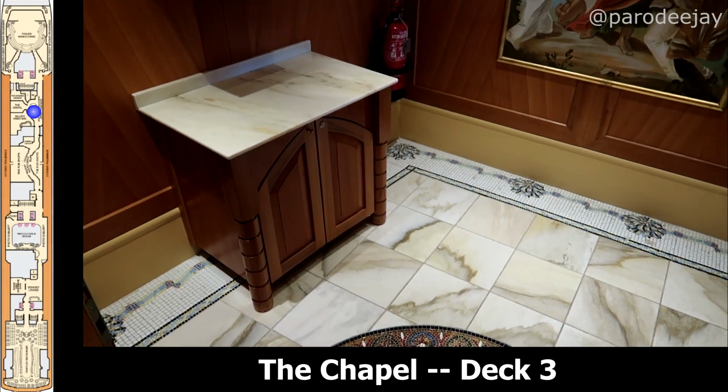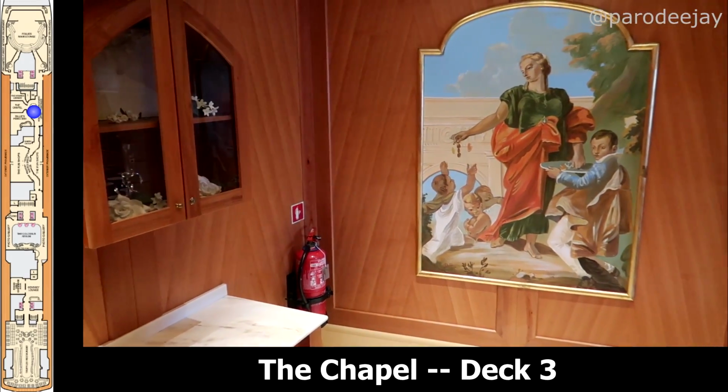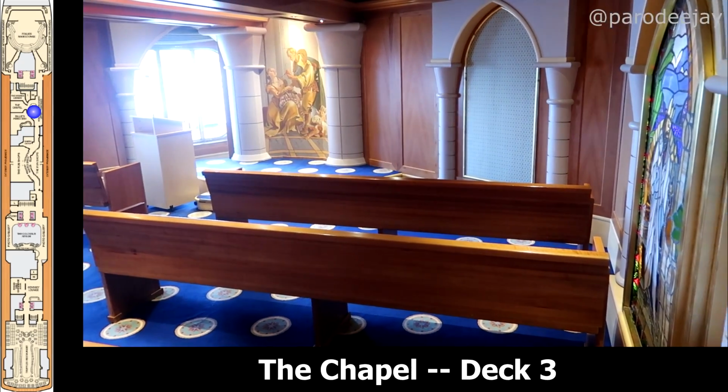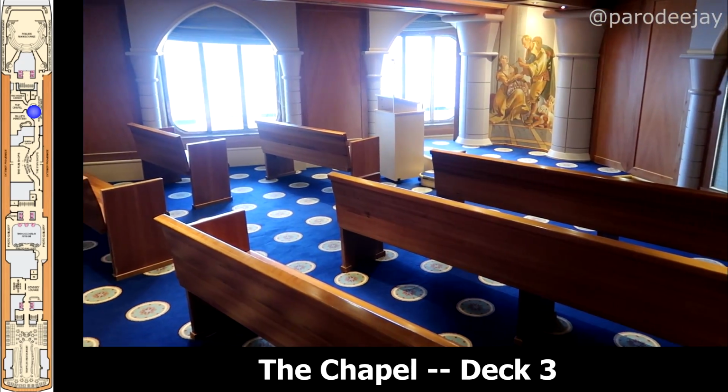They also still have the chapel on this ship here on Deck 3. The chapel has been removed from some of the sister ships in this class, but it was nice to actually see the chapel still on this ship. Very, very cool.